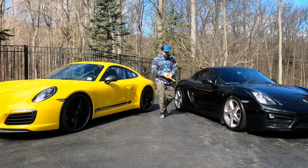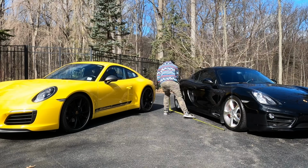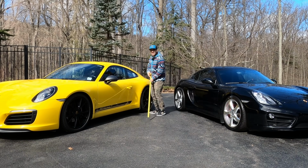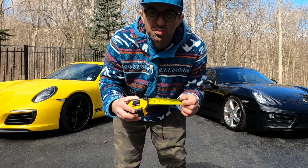And check this out. I have this measuring tape. We're going to measure the wheelbases. So the wheelbase of a 981 Cayman S is 97 inches, and now the wheelbase of a 911 is, you guessed it, 97 inches. I might be off by an inch or two, but you get the idea.